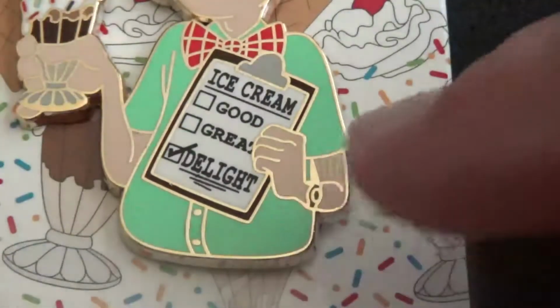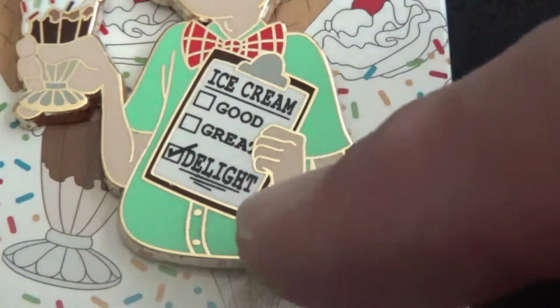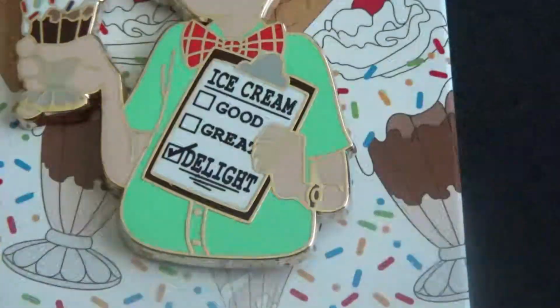If you look closely at his clipboard here, you've got ice cream as the header, and then there's 3 boxes: good, great, or delight. They actually had a release on Saturday, and on our way home Monday, 2 days later, they still had all 4 of their pins left. The only one that wasn't available was the surprise.